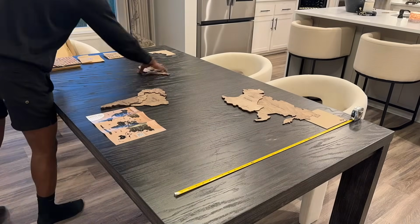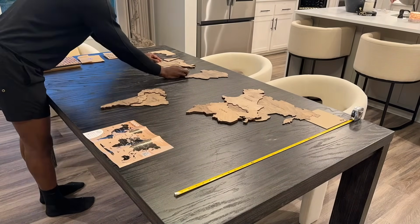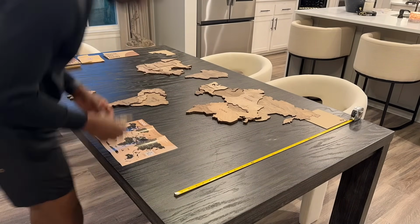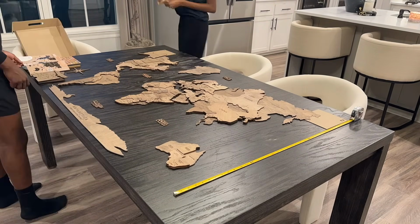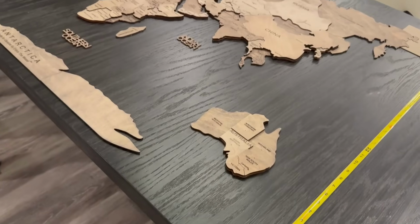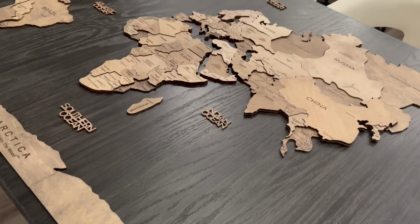The pieces are just so gorgeous. They are really nice, neutral, natural wood color. I'm in the back cooking. I just really enjoy us spending all this time getting the house together. I love how involved he is with it. It just makes it so much more fun when we're doing it together.